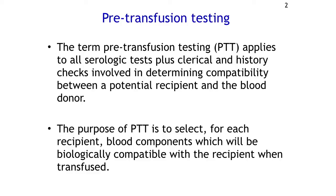Its purpose is to select for each recipient the blood components that will be biologically compatible after a transfusion has occurred. It's very important that there is compatibility. Otherwise, we shall go back to what used to happen in the history of transfusion medicine, when they didn't know about blood groups or blood group antigens that are on these cells. Red cells have antigens, platelets have antigens, and the white cells have antigens. So when there is incompatibility, there's going to be a reaction when you are antigen negative, when you are the patient, and you get a wastage.